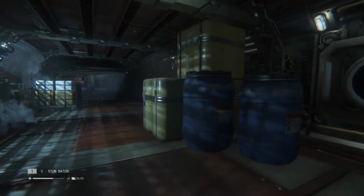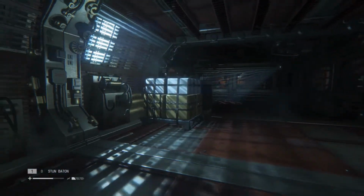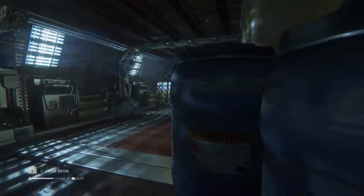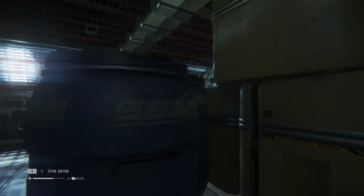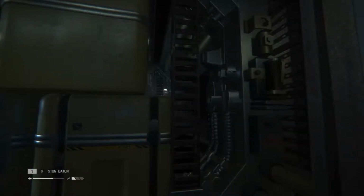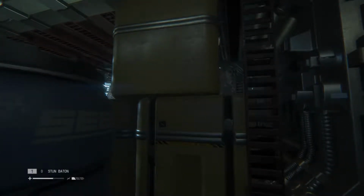There is a motion detector over there, and there is an android lurking around. At least we have one more stun baton left. Yes, no. Phew.